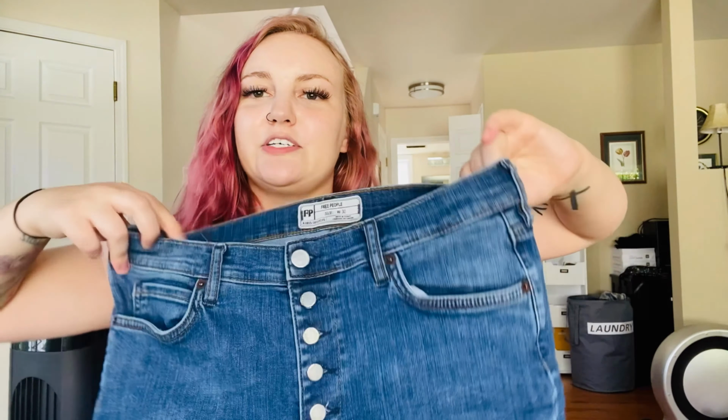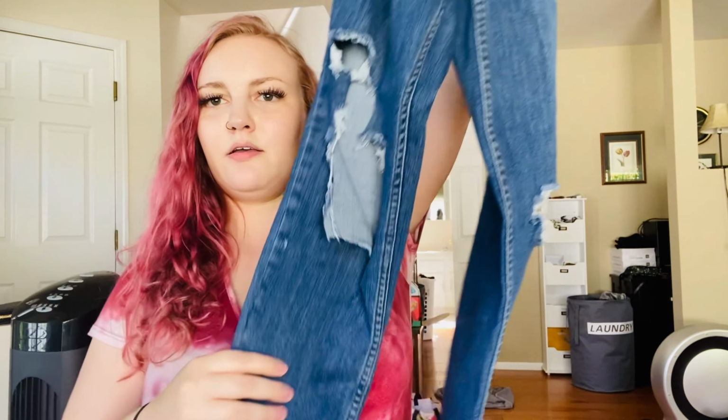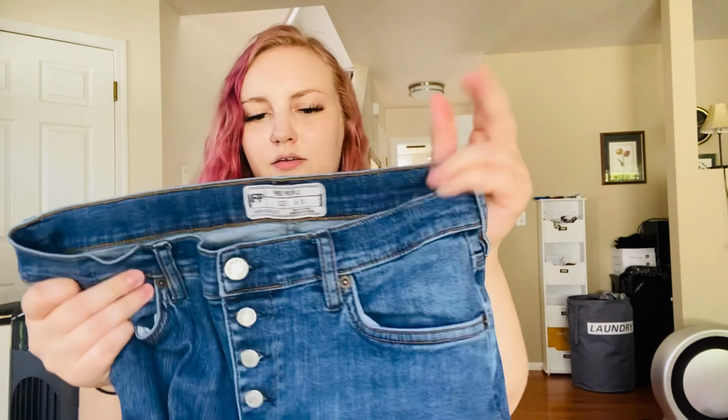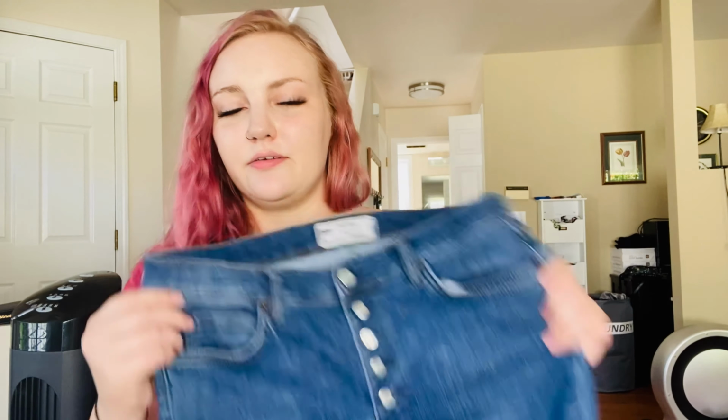This is a Free People pair of jeans. I bought this for myself. They unfortunately did not fit me. They have a giant rip, lots of distressing. I purchased these on Poshmark. I did mention these when I did my closet clear out, decluttering my closet haul video. I just forgot. They got put in the wrong pile, but I decluttered these. If you haven't watched that, you definitely should.